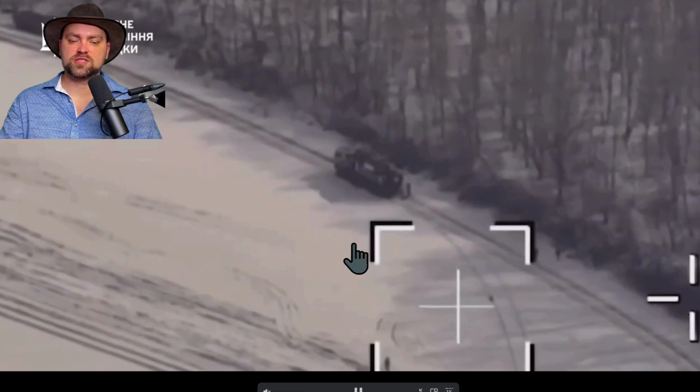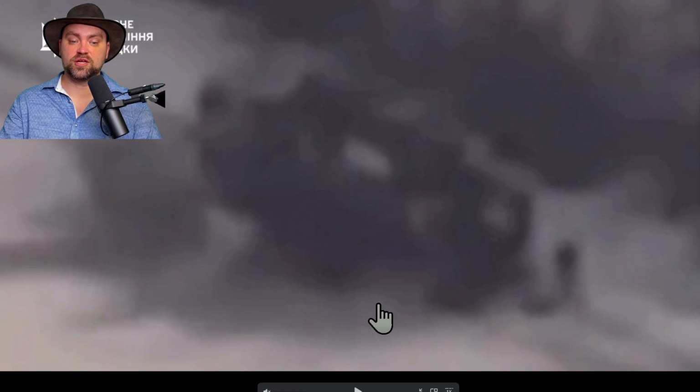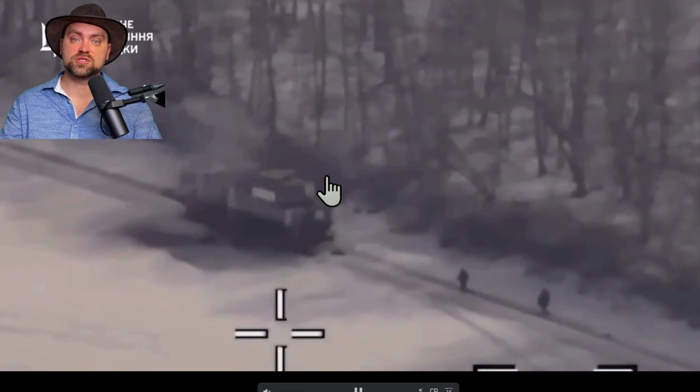The Russian air defense Pantsir-S1 was damaged in Belgorod Oblast, Russian Federation. You might have just seen the strike itself, it was an FPV drone attack. However, the system didn't catch fire, but it was damaged and later on will not be in use for some time.